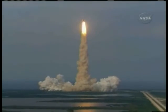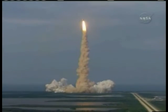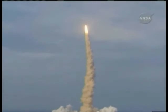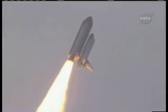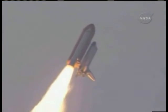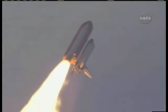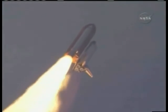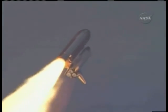Houston, Endeavour, roll program. Roger, roll Endeavour. This is Mission Control Houston. Endeavour's roll maneuver is being completed. It's now going into a heads-down position on track for its flight to the International Space Station. Flying at 400 miles per hour, 1 mile in altitude and 7 miles downrange already from the Kennedy Space Center.